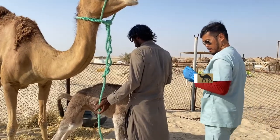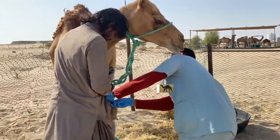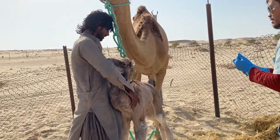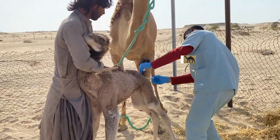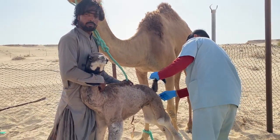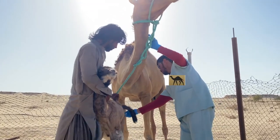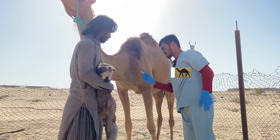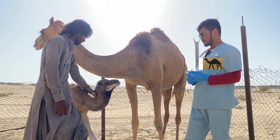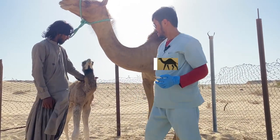All right, so we'll give it this injection, 1 ml. Easy, easy. And we'll check also the temperature. Temperature is at 38.5, so it's in normal range. Okay, so we don't have to worry about anything for now. We will come back tomorrow and follow it up.